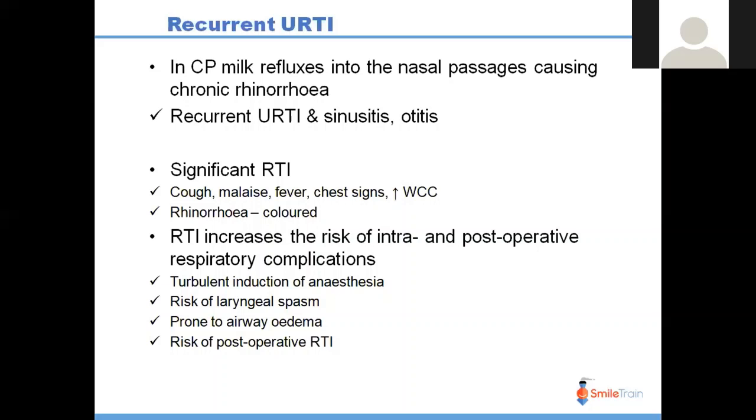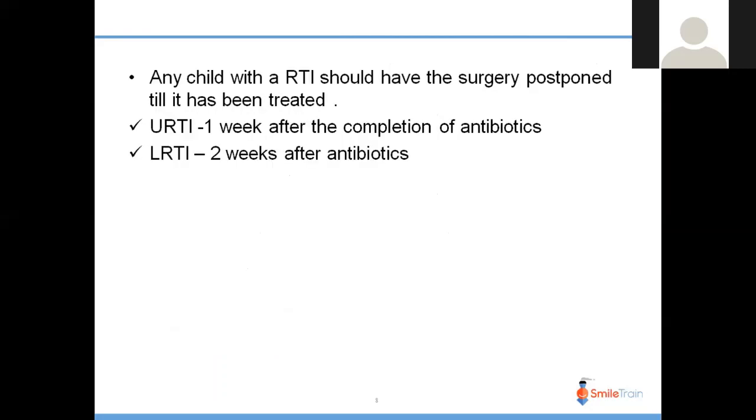Respiratory tract infection increases the risk of perioperative respiratory complications like turbulent induction due to blockage of the nostrils, and the risk of laryngeal spasm because of a hyperactive airway. Airway edema and postoperative lower respiratory tract infection may also occur. Therefore, any child with respiratory tract infection should have surgery postponed. If it's upper respiratory tract infection, 1 week after antibiotics and resolution of symptoms. And if the child has a lower respiratory tract infection, 2 weeks after antibiotics and resolution of symptoms.